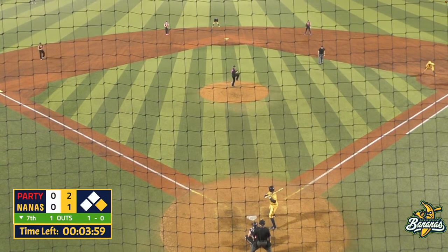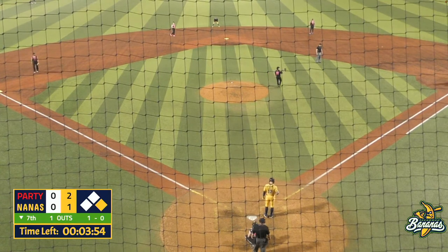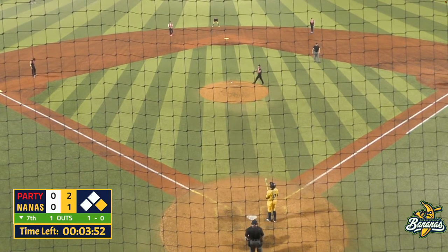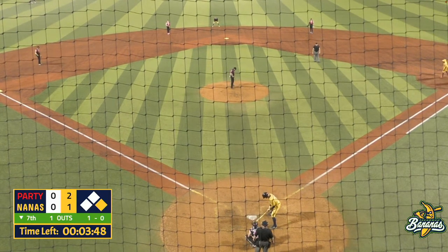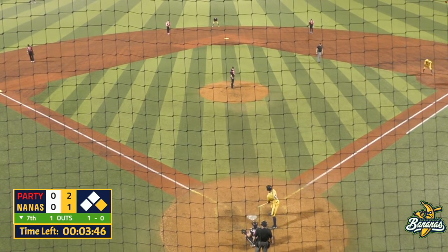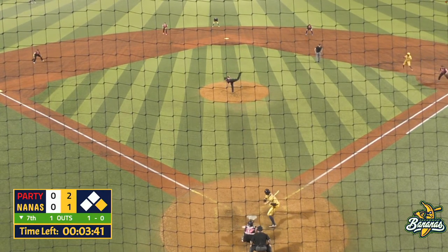So Malachi Mitchell, as I suspected, pinch ran for Dakota McFadden. It is his third pinch running opportunity of the evening, because you can do it once through the order, you can be substituted in, as I explained earlier.